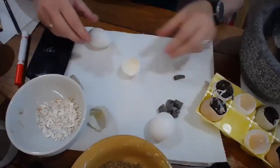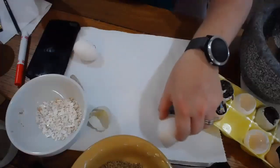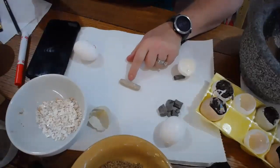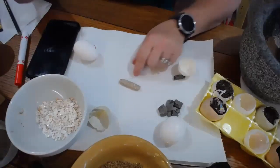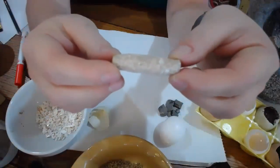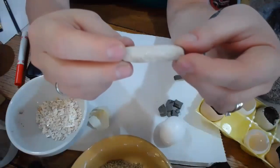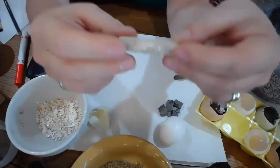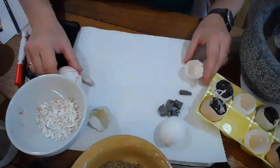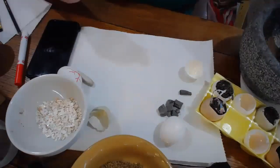Today on ChickQuest Adventures, we're going to go ahead and create some chalk. Now here's a piece of chalk that I made a few days ago. You can see that there's still some eggshells in there. Let me get it a little closer to the camera. We're going to take some finely ground eggshells and some flour and some water, and we're going to create chalk. This is how a lot of chalk is actually made, by using calcium carbonate and water and products like flour.